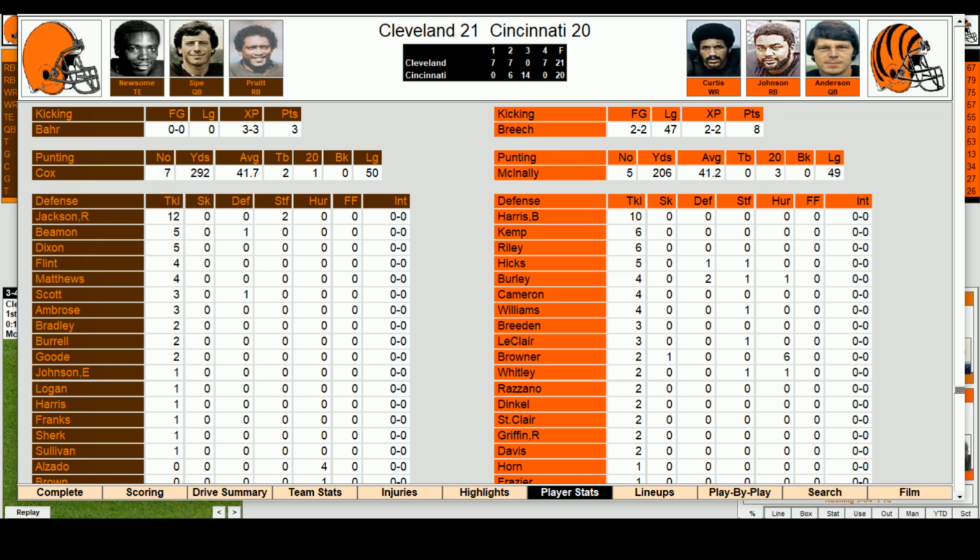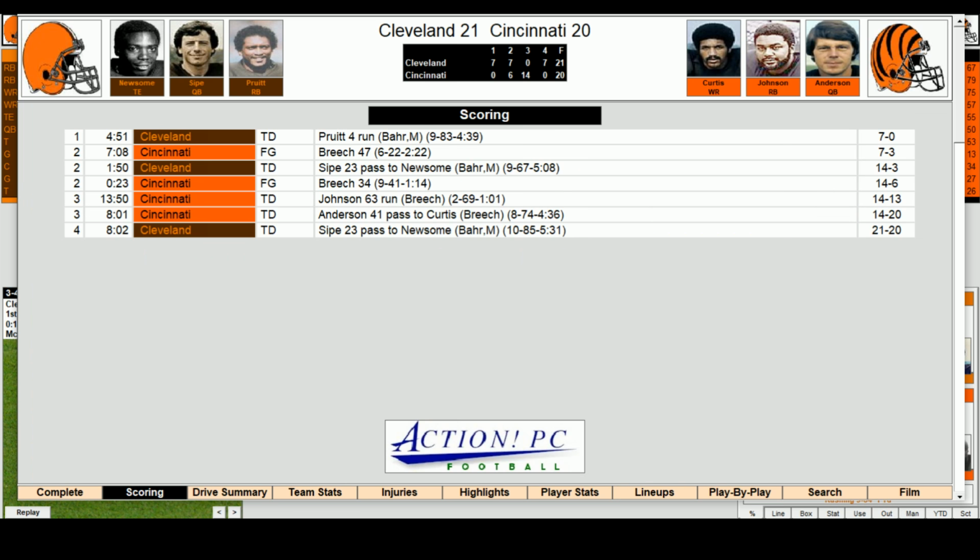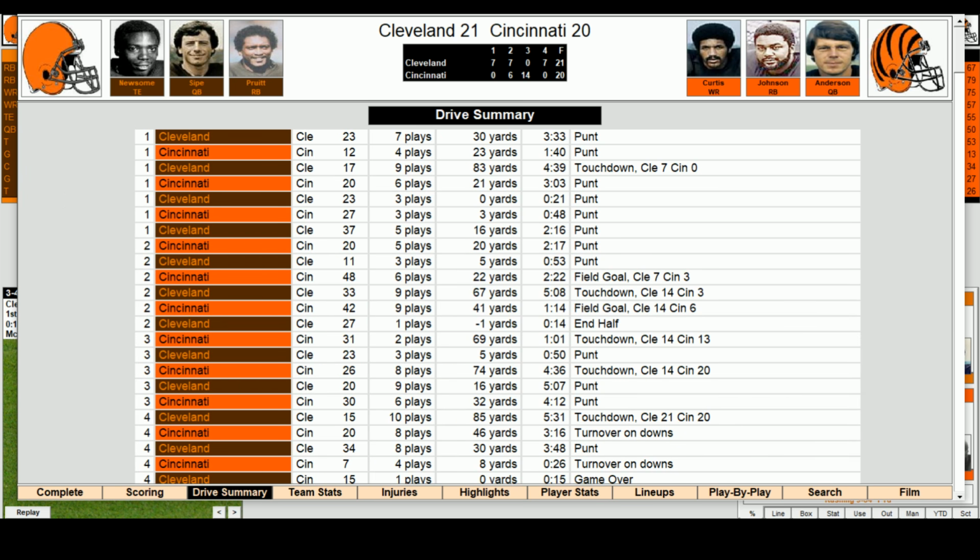Thank you, DJ John. So the winning score was a 23-yard pass from Sipe to Ozzie Newsom with 8:02 to go. And that was it to cap a 10-play, 85-yard drive. That's the drive summary.